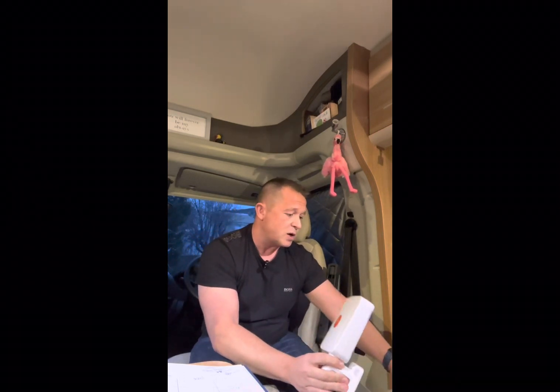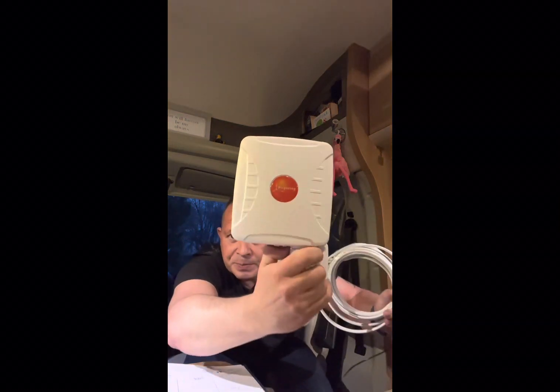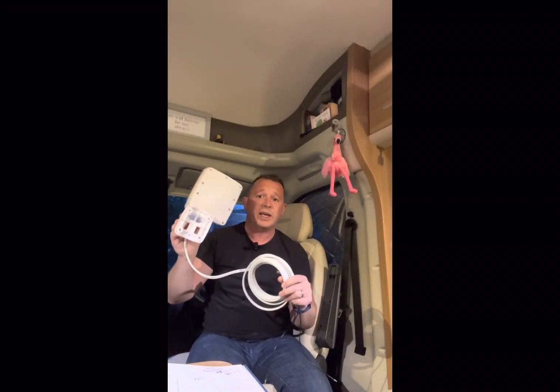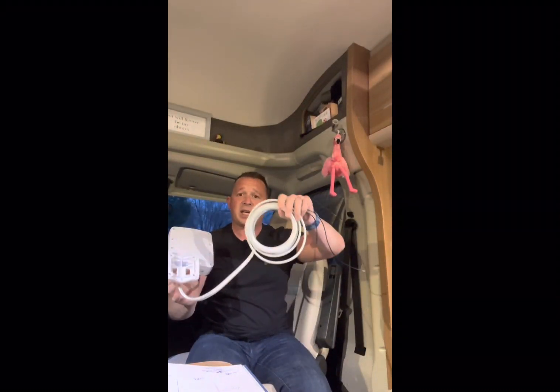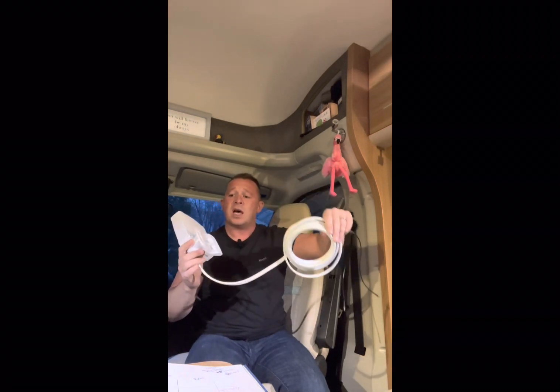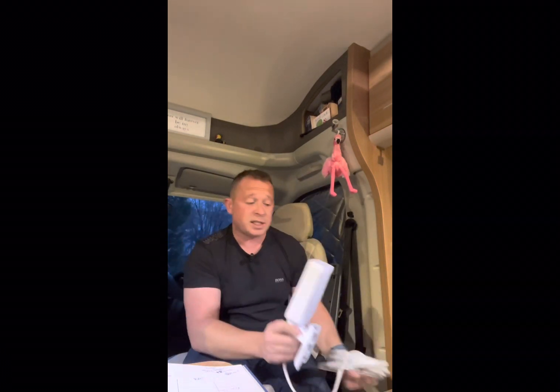After a lot of looking into it, we decided on the pointing antennae. Now, this is lightweight, it weighs nothing, and it comes with 5 meters worth of cable. I've not attached it to the roof yet, however, that is something that will be happening in the next couple of weeks, so I will keep you updated on that.